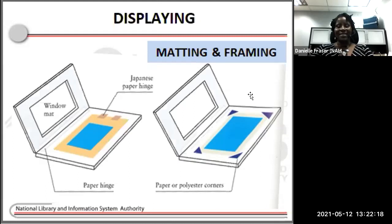The mat on the right side shows the use of paper or polyester corners. Do not use adhesives directly on the collection item itself. Double-sided tape, foam tape, or glues should not be stuck directly to the back of your documents or your photographs.